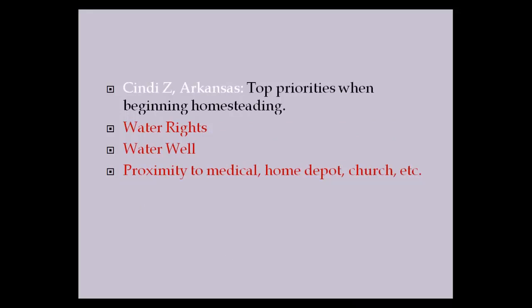Top priorities when beginning homesteading: water rights, water rights, water rights. Have a water well. Actually, what we did when we were moved by the Spirit to move to Idaho, I got out my maps and I marked out where the Home Depots and Lowe's were, where the hospitals were, where my church was, and that's where we started looking for property, what was important to us. So that's what I would recommend. There's also a great book by Skousen called Strategic Relocation. Just do a search for Joel Skousen, Strategic Relocation.